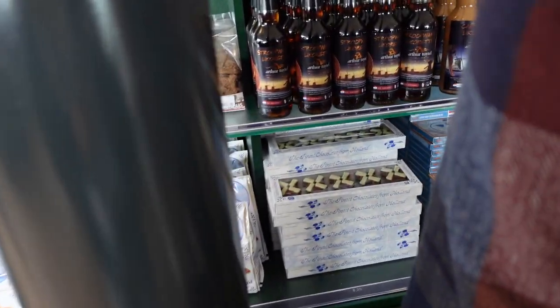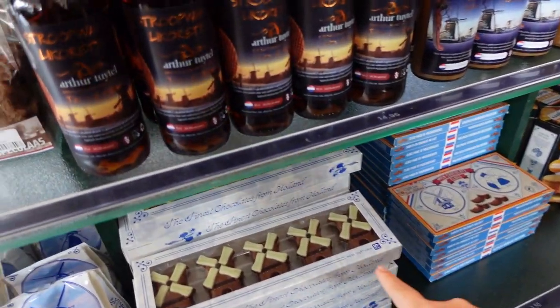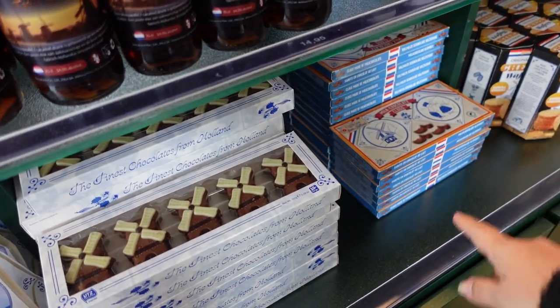Before leaving, we're gonna check out the souvenir shop. You want some Kinderdijk socks? Beer? Kinderdijk beer? Look at the windmill chocolates. And clog chocolates. That's a good souvenir.